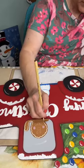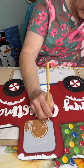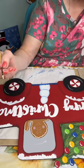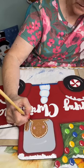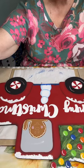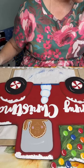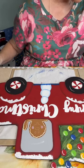And then we'll just kind of stop where his body goes down in the truck. Okay, good enough on that.